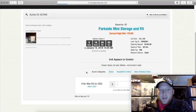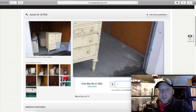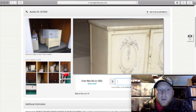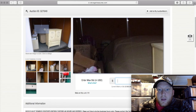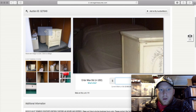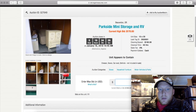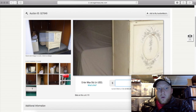Now, there are units like this one. This one's going for $170, and it's vintage, older, looks like a chest and a dresser, a little bit combined. And let's see, oh, that's why. There's a car in there. Where's this unit going? Storage, Beaverton. So five days. Yeah, there's a car in there. So that's kind of cool.